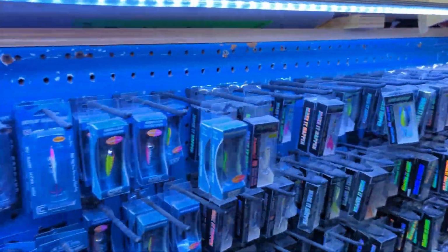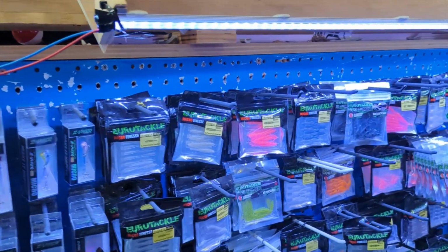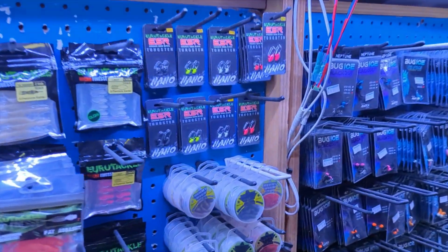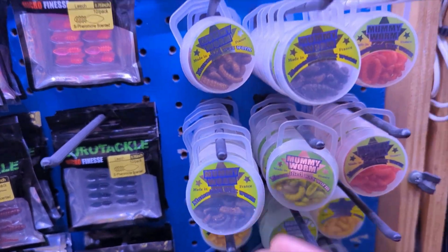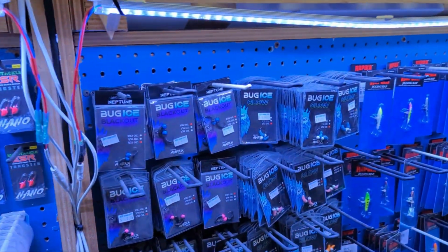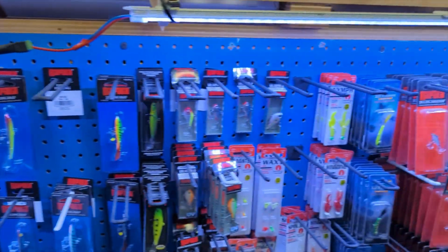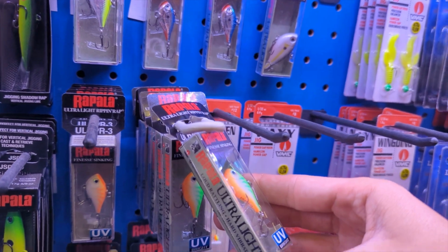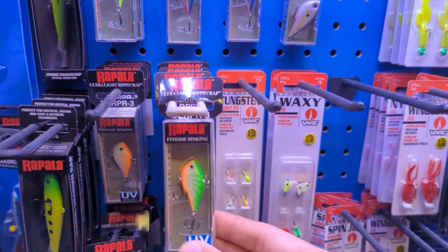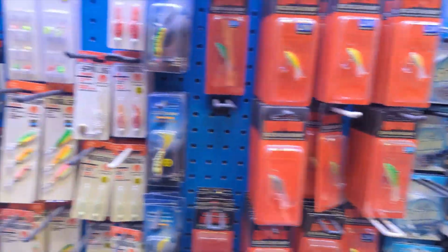Alright, so right off the bat, they have a lot of ice fishing stuff still in here. Some Euro tackle. Some of these mummy worms, I think they're like mummified wax worms. Some small bugs, jigging wraps. These are pretty good. These are ultralight, I think they're called rippin' wraps. Yeah, these are nice for calling fish in. Some ice line. So all that stuff is ice fishing stuff.